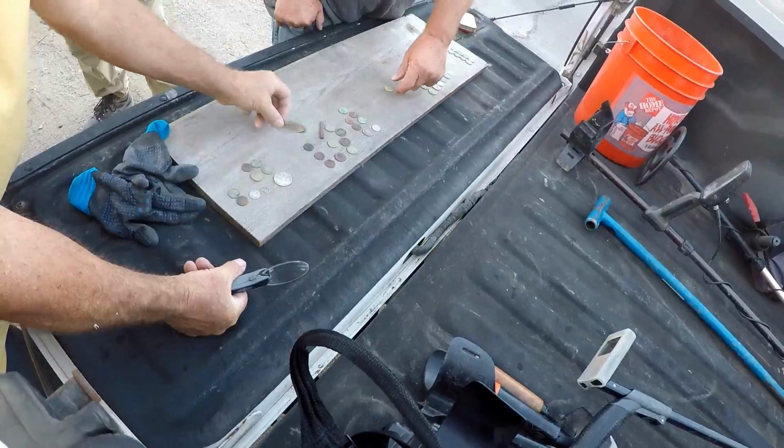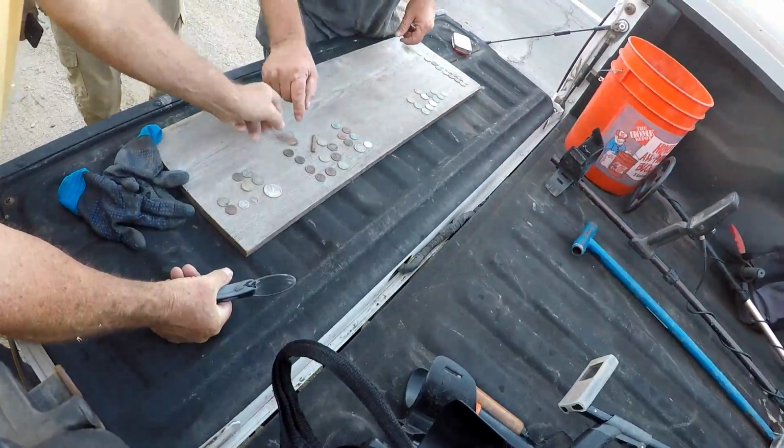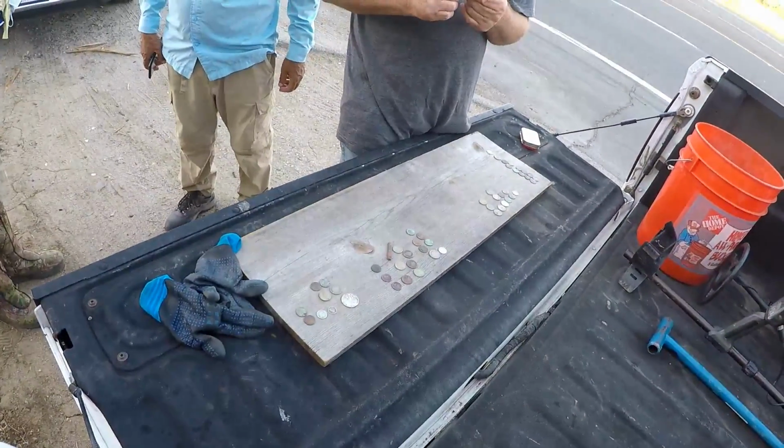We did get a fat Indian. First time I've ever seen one, but I don't know what the date is. I don't think I ever got one of those. I can't remember, I might have got one a long time ago. I forgot why I was having a hard time.